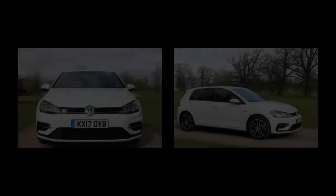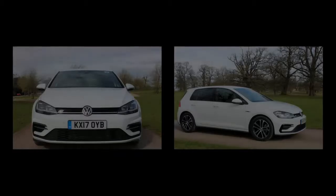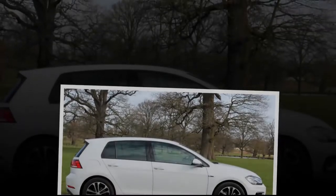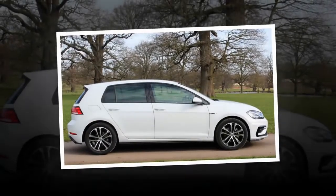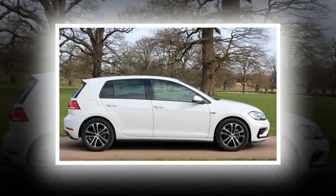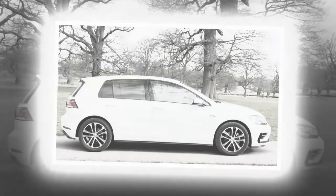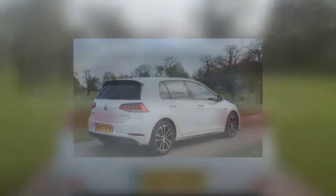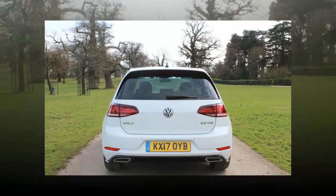Given its status as the best-selling car in Europe and its leadership of the compact hatchback class, when Volkswagen updates the Golf, you take note. When we reviewed the then-new Golf 7 back in 2013, it gained a coveted full mark score. So why are you showing us the same old Golf 7 that's been around over 4 years, you're probably thinking. Well, we are not. Welcome to the facelift.